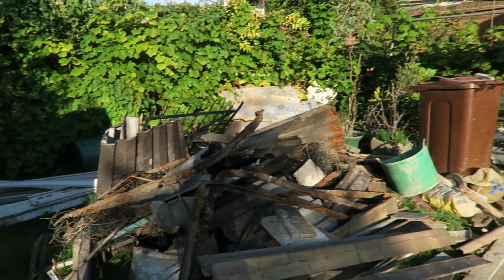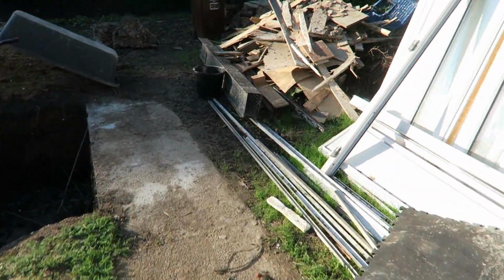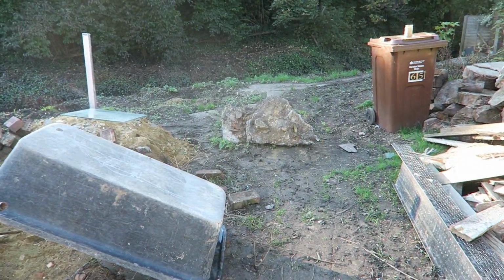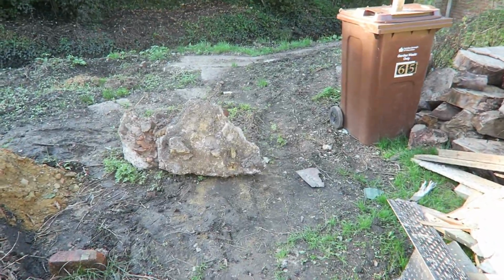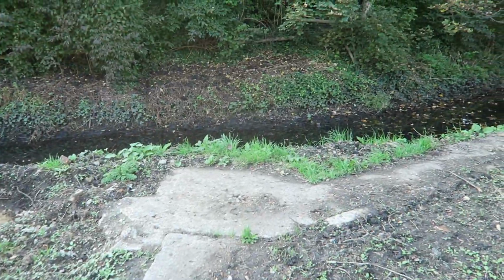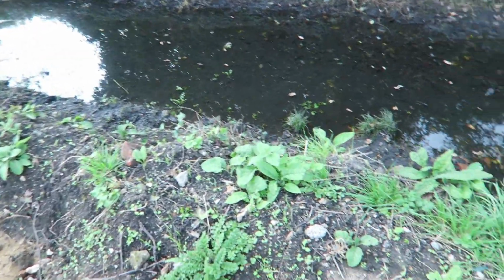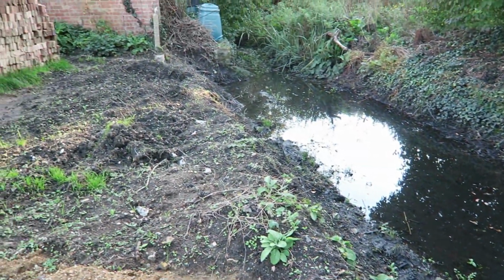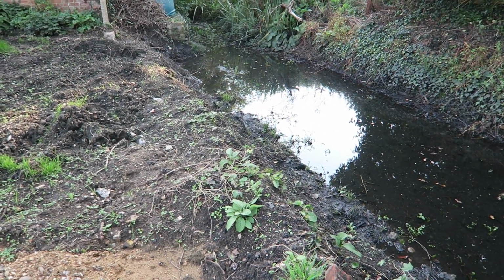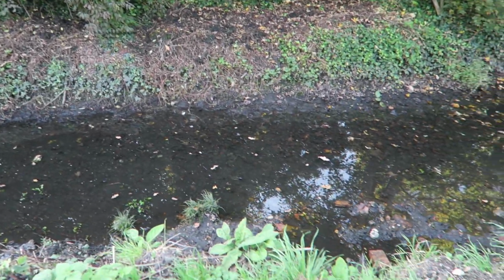Look at that mess. So I'm just going to go over here. I've got to make sure not to trip over anything. All this will obviously be gone. Everything's a bit of a state. But this is the stream that's drying up, unfortunately. But we've taken away some of the bank and we're going to have to build it back up. So it probably needs another 5 foot, 4 foot, I don't even know. But this needs to be built back up, is all I know, because it looks a bit of a mess at the moment.